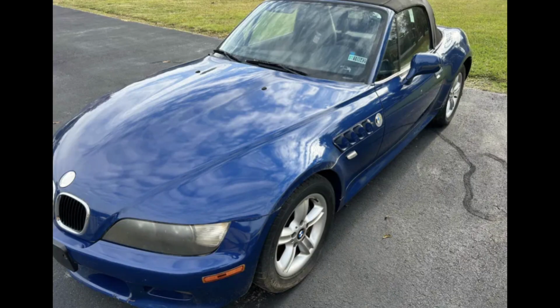But let me know what you guys think about this in the comments. If both could not be driven, what do you think about just trying to go get one running and drive it across the country? So there you guys have it. Let me know what you guys think in the comment section down below.